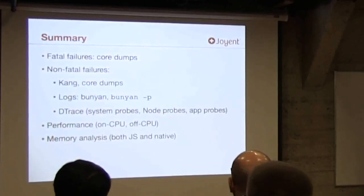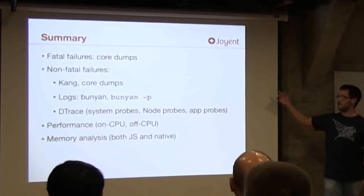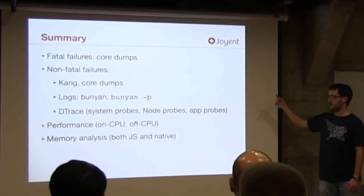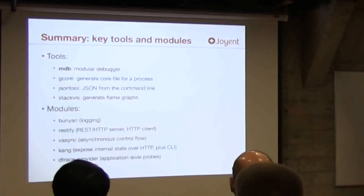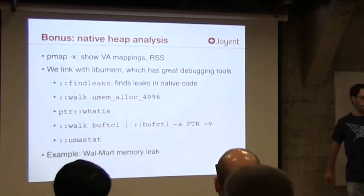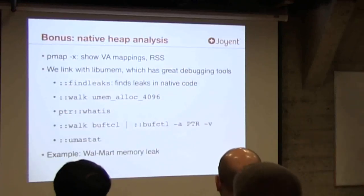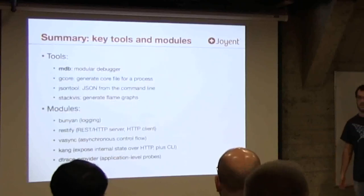Okay, so I managed to do that much faster than I thought it would, but it probably still took quite a while. Ended up covering some of the fatal failures, the non-fatal failures, some of the performance aspects, and a little bit of the memory analysis. I didn't end up talking about native heap analysis stuff. It's pretty interesting. TJ got a real good crash course in it, and we used to go with Walmart stuff. Talk about it if people are interested, otherwise I'll just call that.